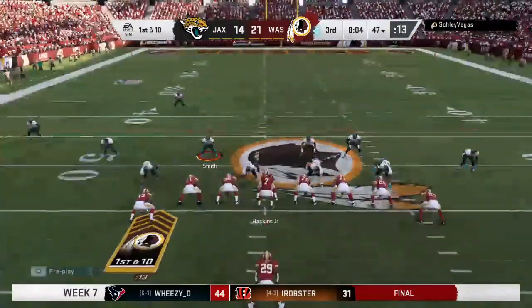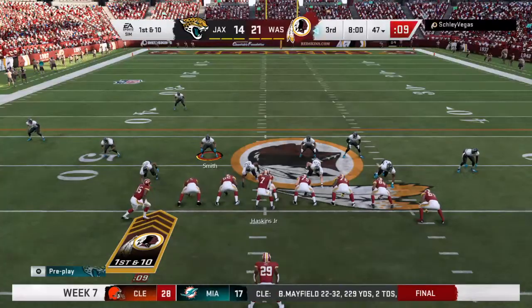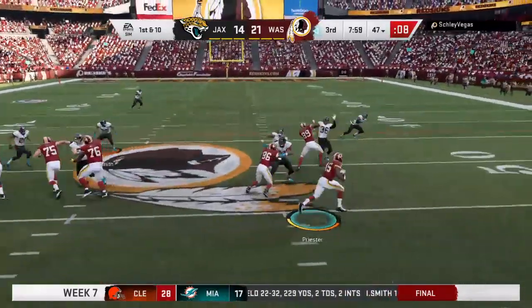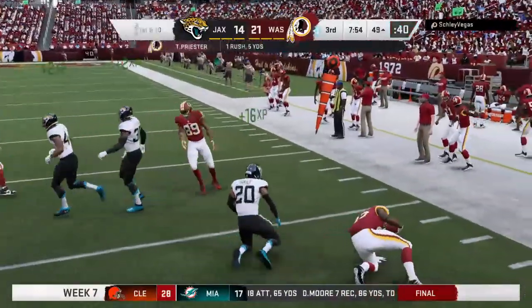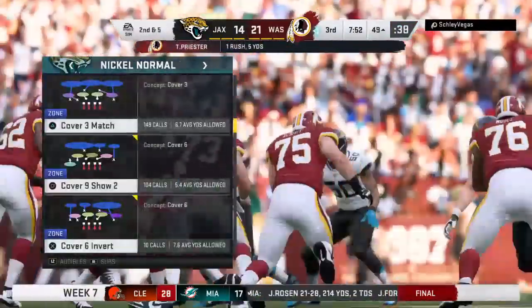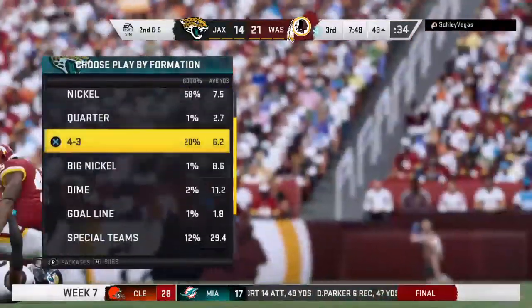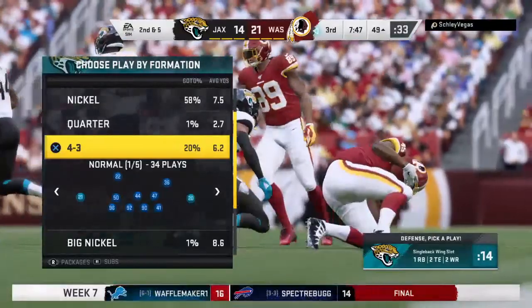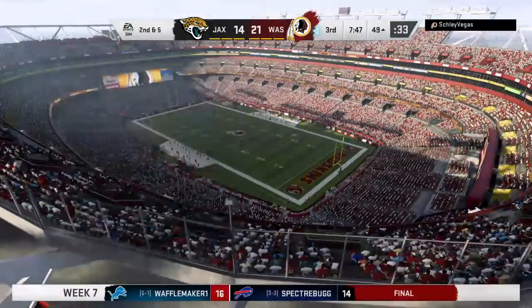Has him up near midfield here for 1st and 10. They're going to run this with a tight end. And he's going to take this across midfield into Jacksonville territory. 5 yards is the tally on 1st down. That brings up 2nd and 5 at the Jaguars' 49-yard line.